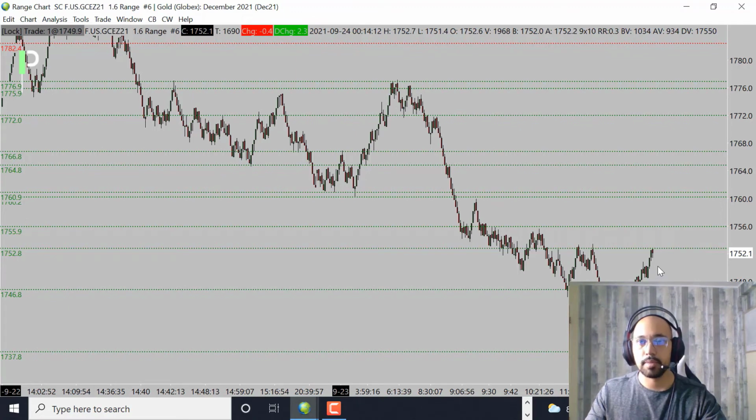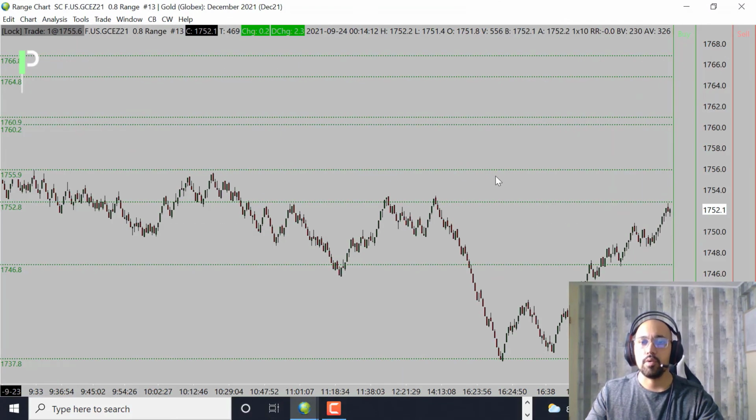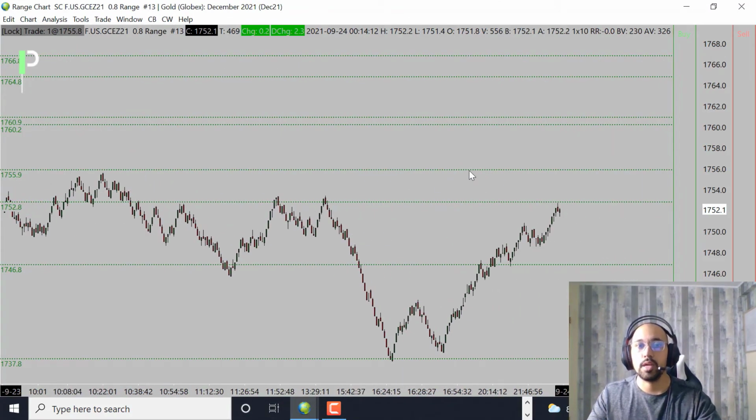If we do come collapsing back down, support 1746.8, and then below that, somewhere around 1737.8 as the next support there. You can see a nice double bottom formulated right over in that area. So let's move over into a smaller chart here and go take a look at what we're seeing on these smaller charts. So again, we're seeing a little bit of a struggle coming in here.